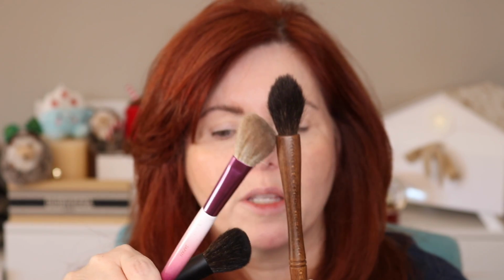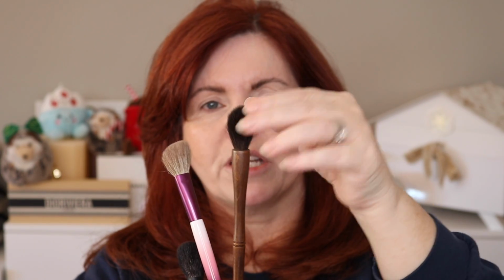He has 3 brushes. One that's a big brush, one that's this size, and one that's like a highlighting eye brush. And this one is great. It's very soft because of the squirrel brushes in here, but the goat actually picks up more product. So if you're looking for something that's incredibly soft, but you still want to pick up a little bit more, this is the one to go.